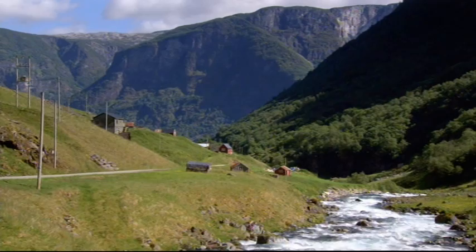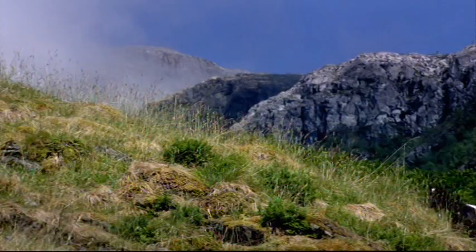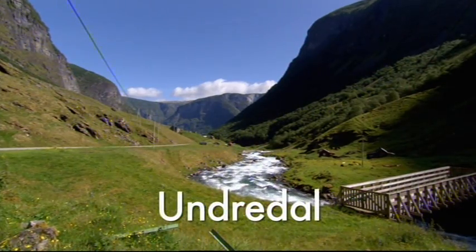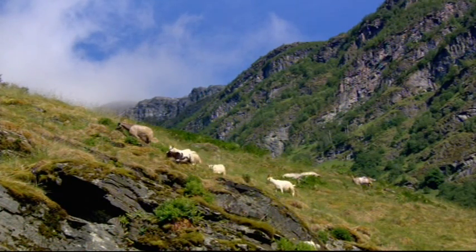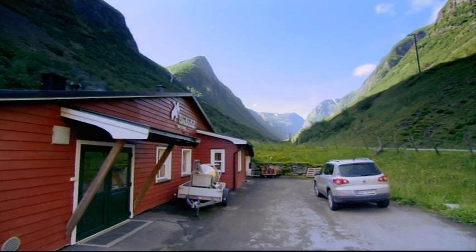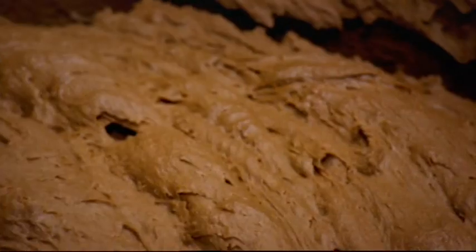In this steep, water-filled landscape, you need a sure-footed dairy herd, and that means goats. Nestled deep in Norway's fjord country lies Undredal, a beautiful village blessed with fresh mountain streams, lots of sunshine, and plentiful grasses for the goats to feed on. This is Anna Karina Marstein's dairy, where she produces Norway's most loved and traditional cheese, brunost.